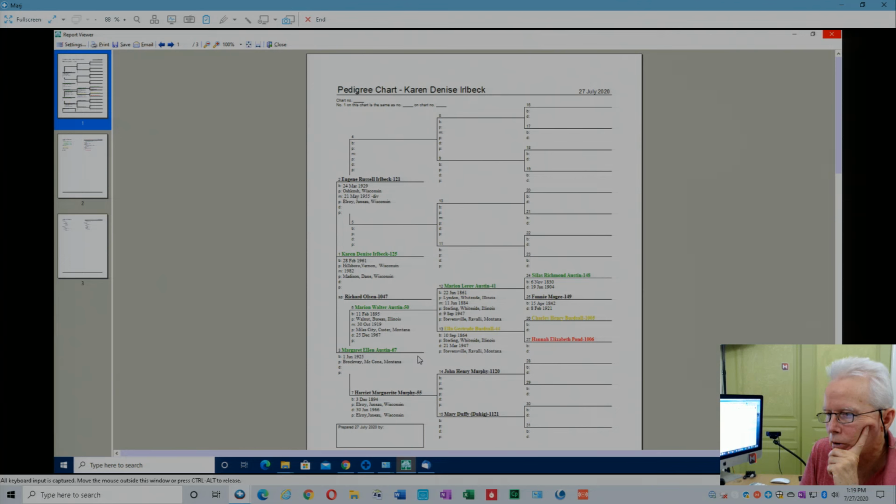Then, when we go out this direction, who's on this level? Those are her mother's parents. Okay, the grandparents that we took the pictures of. Oh, okay. So Margaret's father was Marion and mother was Harriet. And then this is father and mother for Harriet and going on. Okay. So that makes sense.